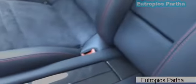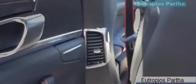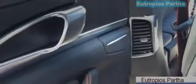The interior of the Panamera GTS offers smooth finished leather, two-tone color combinations, aluminum and carbon fiber trims, looks really nice, as well as Alcantara roof lining. The rear offers a lot of air vents to make sure your rear passengers are really comfortable in the back. Here you have the leather ashtray, and a closer look at the beautiful carbon fiber trims. Very nice.